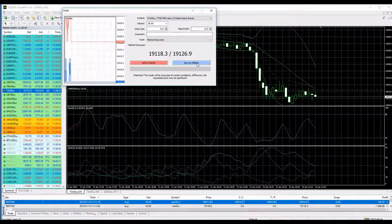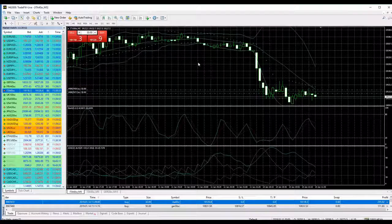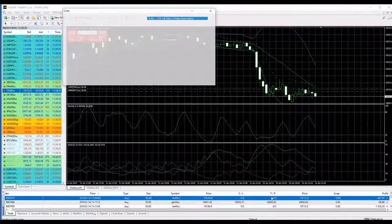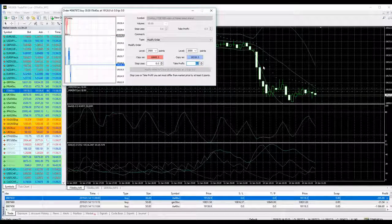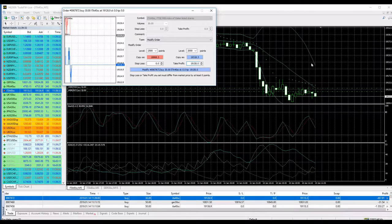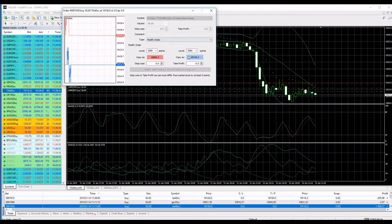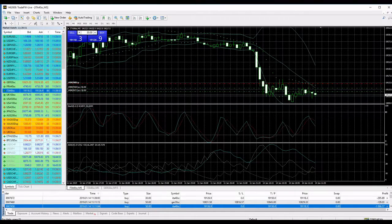We are buying now again Italy 40. I just bought again Italy 40, guys, with 30 lots. And we will put our take profit for both positions at the same level, which will be at the high of the day. It's over here. So we go for a take profit on Italy 40 at 19,150. 19,150 is my take profit for both positions, and let's see how it will work.